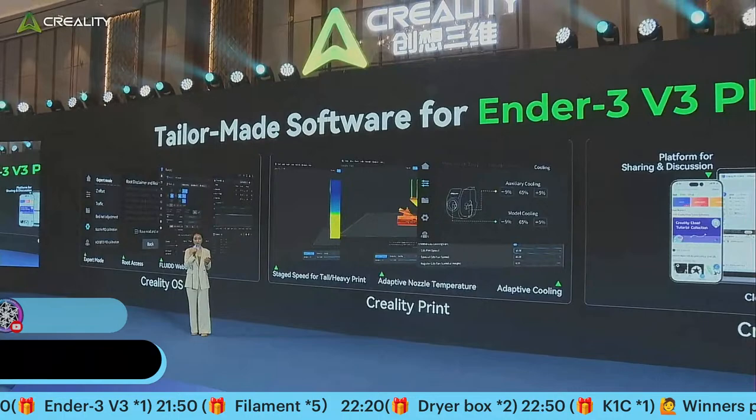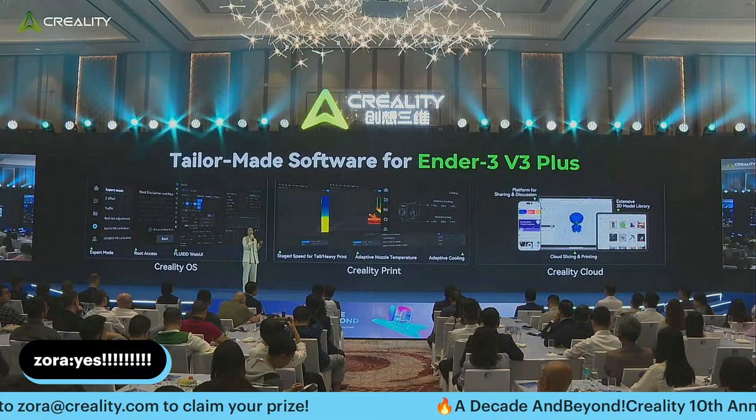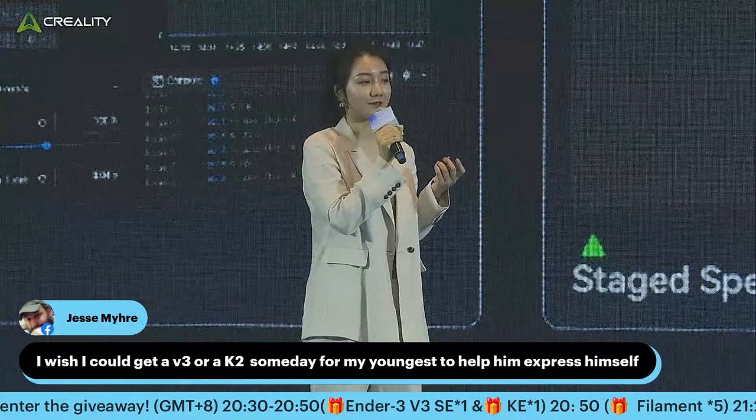The printer runs with Creality OS based on Klipper. The possibility is beyond limits. You can go to the expert mode for real-time tuning of Z offset, flow rate, and nozzle temperature, and access the root files to reconfigure your printer. The most popular Fluidd web UI is also supported. The Creality Print also has features customized specifically for the Ender 3V3 Plus.